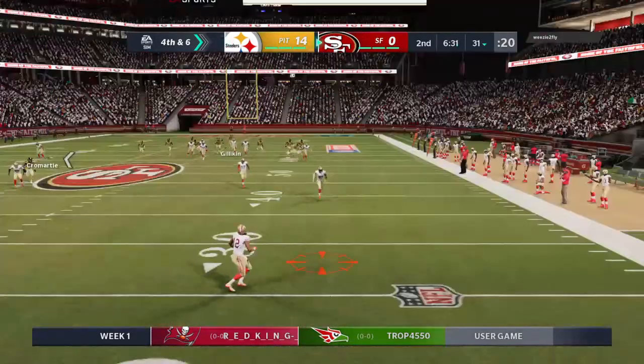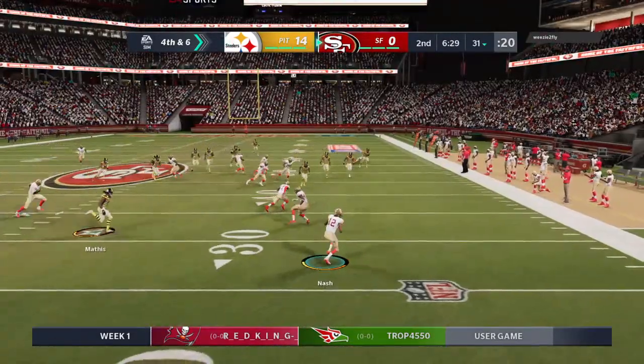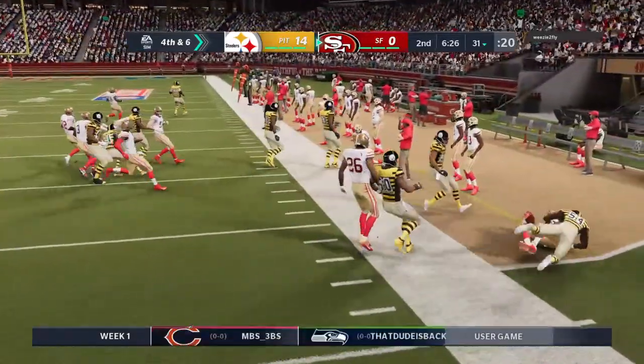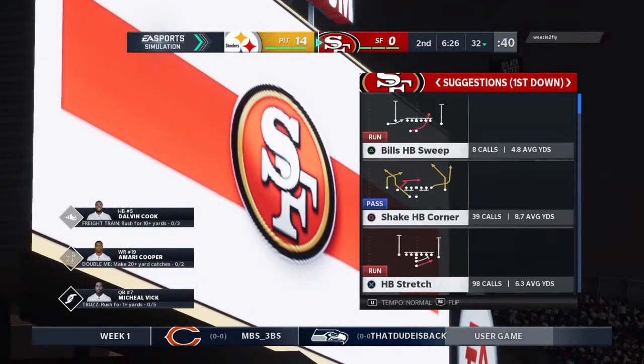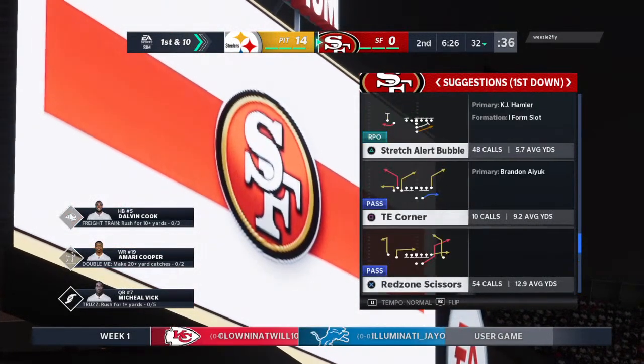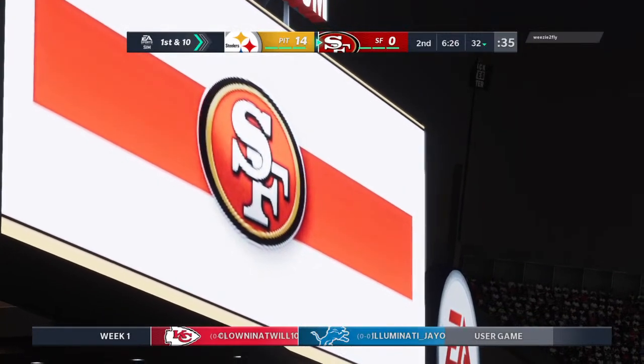On is the punt team now as this one's sent away. Fielded just inside the 30. And he'll be out of bounds across the 30-yard line. It'll be 37 yards there on the punt. And the Niners will go on offense, 1st and 10.